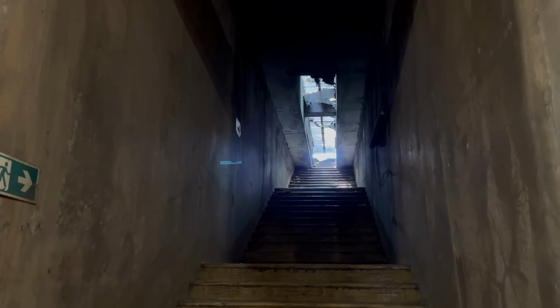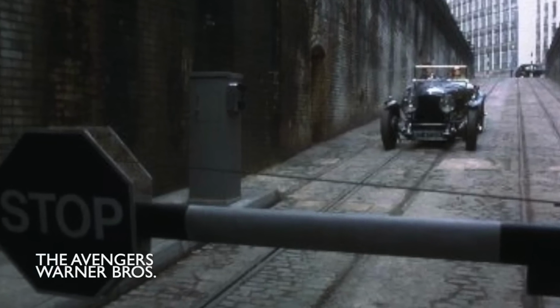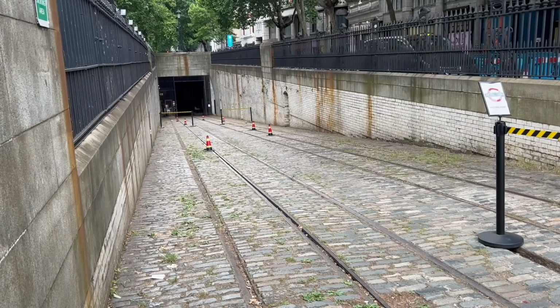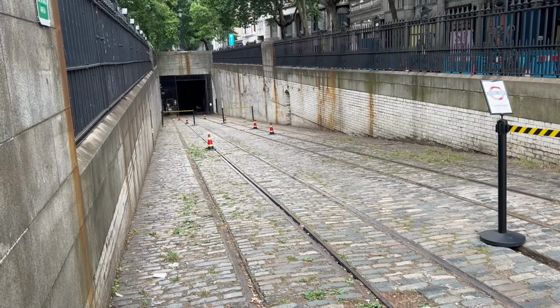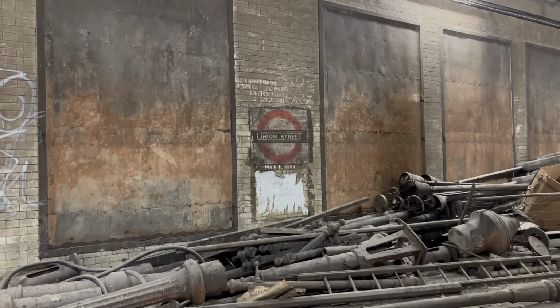It was also used in The Avengers, not the Marvel one, the one where Ralph Fiennes and Uma Thurman play Patrick Macnee and Diana Rigg. And in the film The Escapist, it actually did double as a tube station.